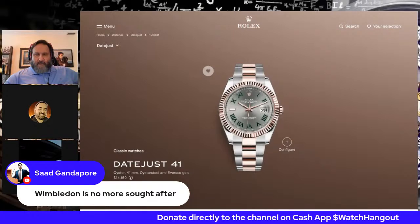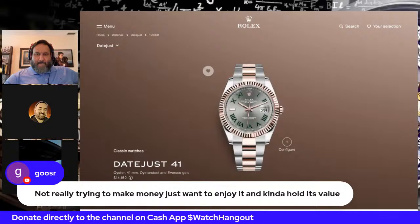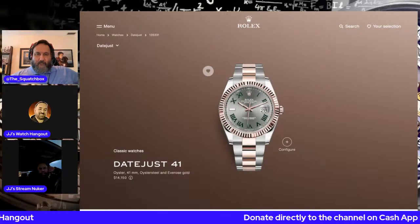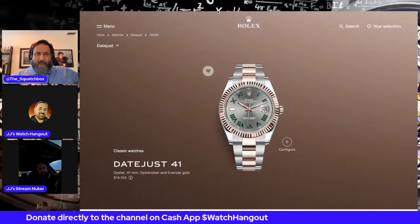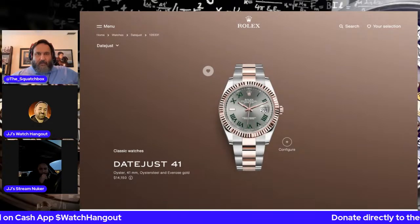The Wimbledon is, of all the Datejust variations, definitely one people like. It's not like it's an undesirable Datejust with some weird dial that no one would want, where he'd have to sell at a discount. I think he'd be all right. You're not going to lose on it.